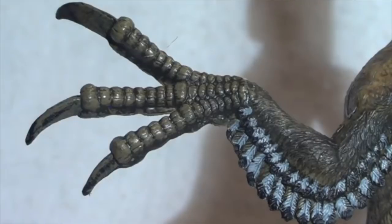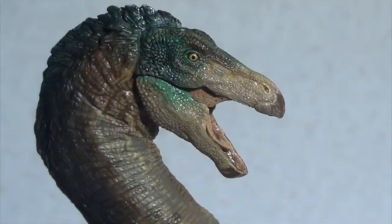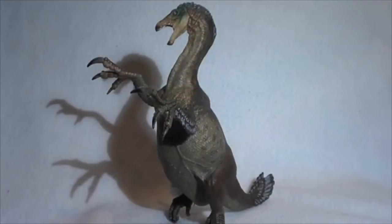And another issue that I have with it is the paint scheme is a little dull. It's well applied, as in all of Papo's models, but the colors they chose to go with and how they chose to paint it results in a rather lackluster coloring on this particular model.